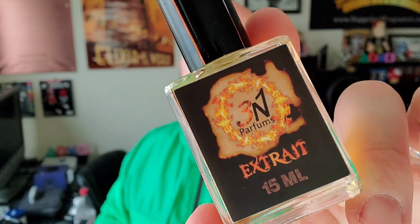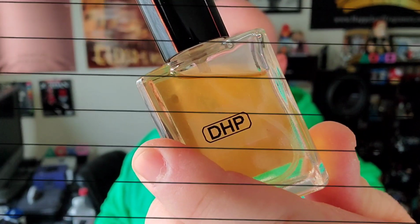It's a little bit fresher up top, kind of like how the 100 milliliter bottles are overseas, over in the European area. It's a little bit fresher up top. The dry down's pretty much one-to-one. It really scratches the itch for somebody that's looking to get a bottle of Dior Homme Parfum but can't imagine paying those crazy resale prices. And that's 3-in-1 Parfum's version, Dior Homme Parfum.